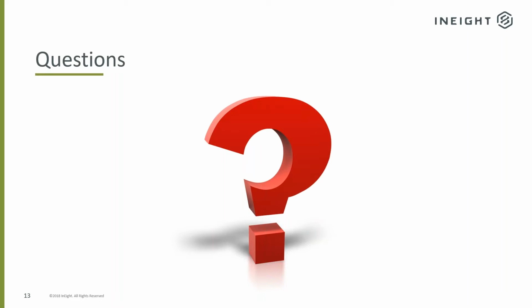Okay, let's see. I like how this tool can create automatic folders, but can you clarify, do I still have to manually place the document in the folders? That's a great question, John. Maybe I didn't make that as clear as I should have. It's really sort of up to you.